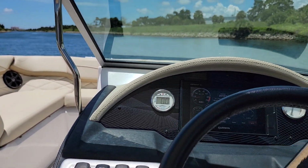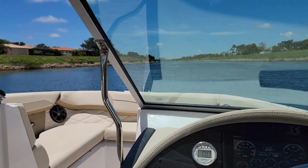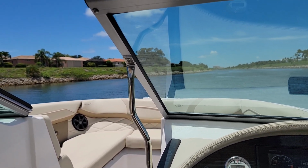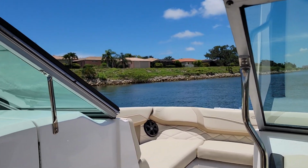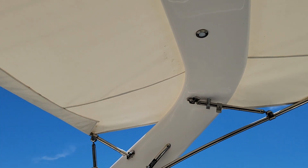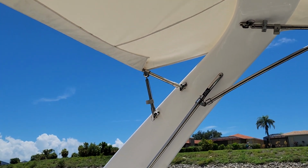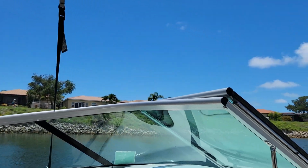This boat handles great. It's got that fast track hull, and you can really feel it when it wants to get up and go. Another nice thing it's got, this tower will fold down, put it back up, fold it down and put it in your garage. Power tower, nice feature on this boat.